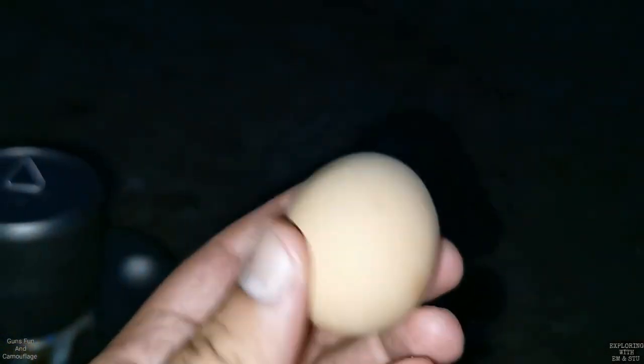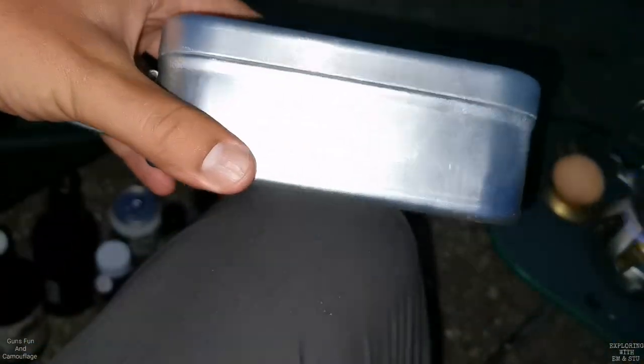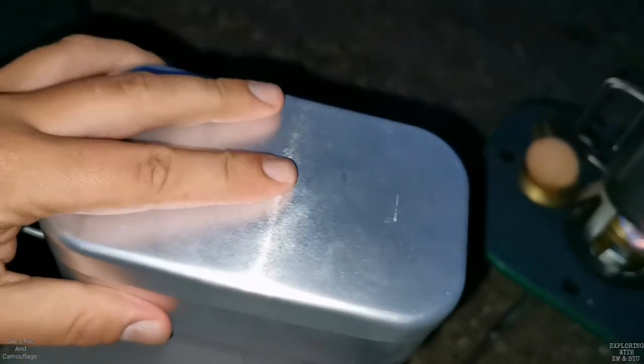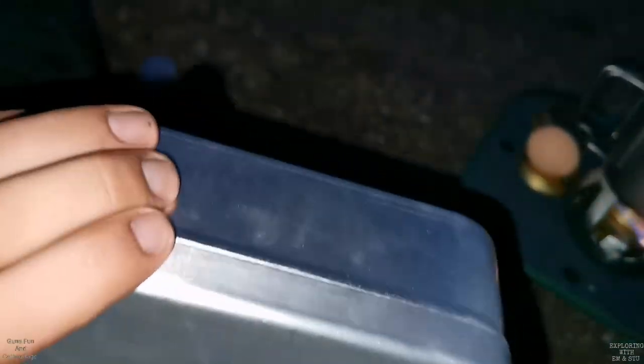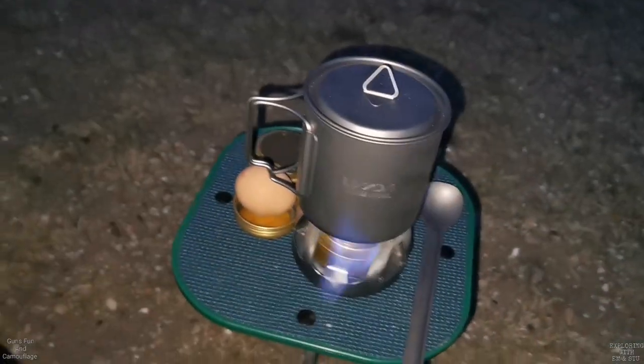But I'm actually going to be boiling up a hard boiled egg tonight. And if you have a look here, I bought the Tangier mess tin. I've got bacon and some eggs in there for cooking tonight as well, and I'm also going to have bacon and egg in the morning. So this will be pretty good tonight.